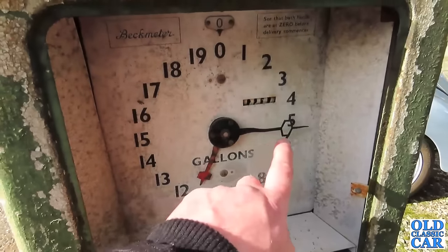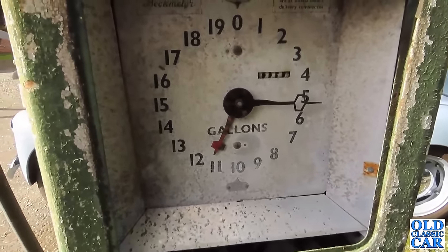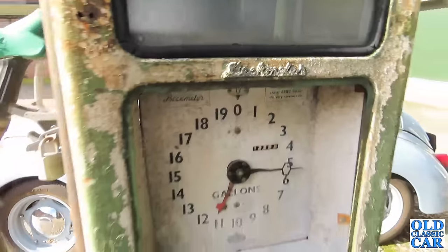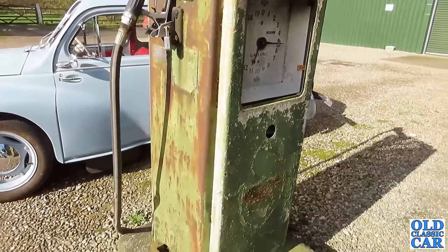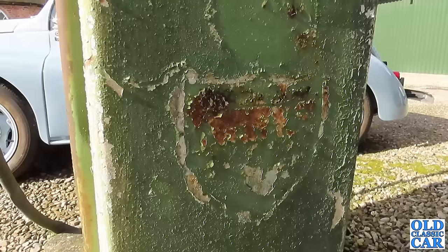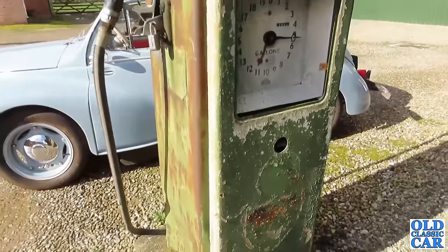Look at those lovely indicators there. The old clock face type. There's the Beck meter. The badge there. Wonder if it was originally BP. There's like a shield shape you can just see there. Yeah, just perfect.